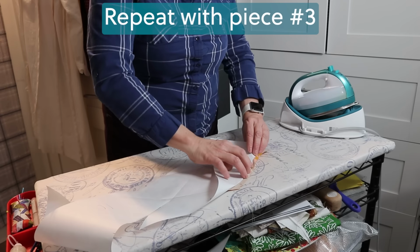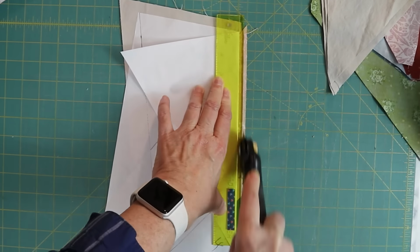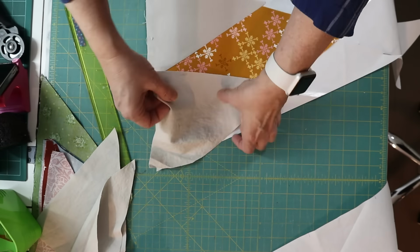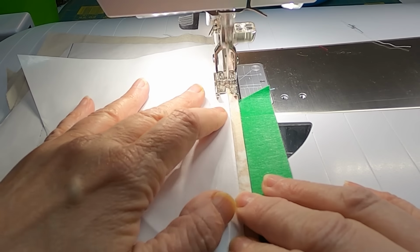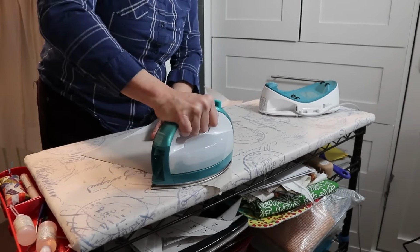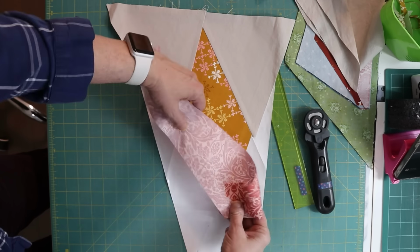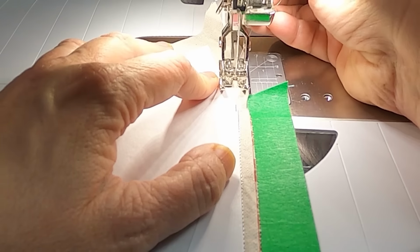Repeat with piece number 3. Fold the paper back on the line, trim at a 1/4 inch. Align piece 3 with piece 1. Sew seam along the fold, then press, ensuring all corners are attached to the freezer paper. Now with piece number 4, it's exactly the same.